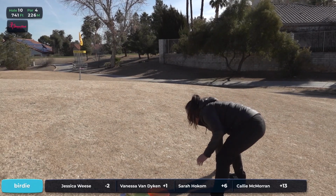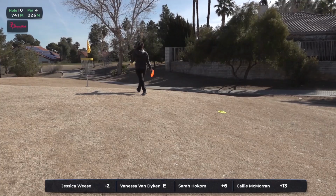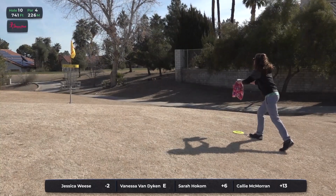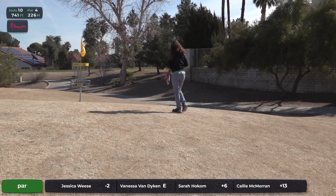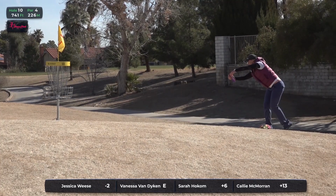And that is amazing right there. I've been so impressed. I watched her play really well during the third round. Not really surprised by any of it, but she just feels so dialed in today. Another huge putt. Absolutely. Vanessa, or Jessica, with a great putt for her par.